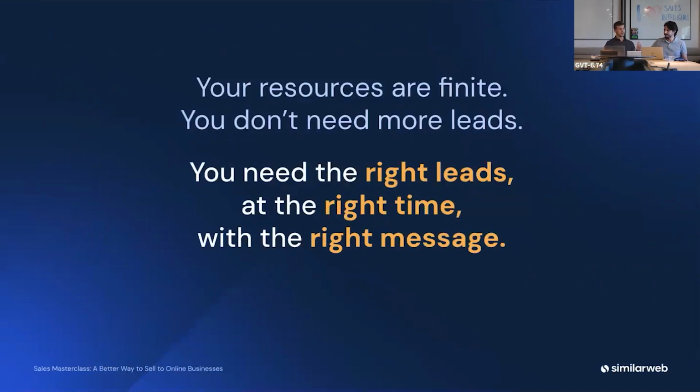Now, we've talked a lot about these big numbers. We've talked a lot about these high-level 370 million leads. We're talking about 20.4 million accounts, 20.4 million companies. If anyone in the audience has enough SDR resources to call 370 million contacts, please feel free to put your hand up. But for the most part, our companies' resources are finite. And in most cases, you don't need more leads, you need the right leads. And you need to be able to reach out to them at the right time so that they're more likely to respond to you. And you need to reach out with the right message so that you're able to get their attention.